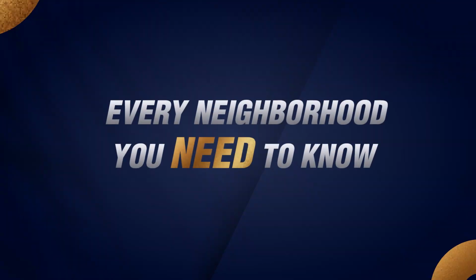So today I'm going to give you a roadmap to Halifax's top neighborhoods in the hopes that we can avoid you making a mistake of choosing a neighborhood you ultimately don't want to be in.